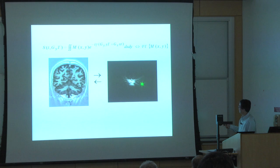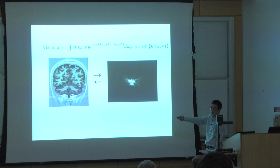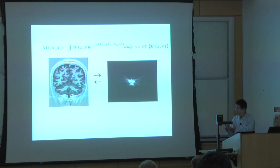So the raw signal that we're getting is this picture that you cannot read, especially if you're a radiologist. You wouldn't be able to do a two-dimensional Fourier transform in your head. So you have to do an inverse Fourier transform to convert that into an image. This is the basic image formation principle.